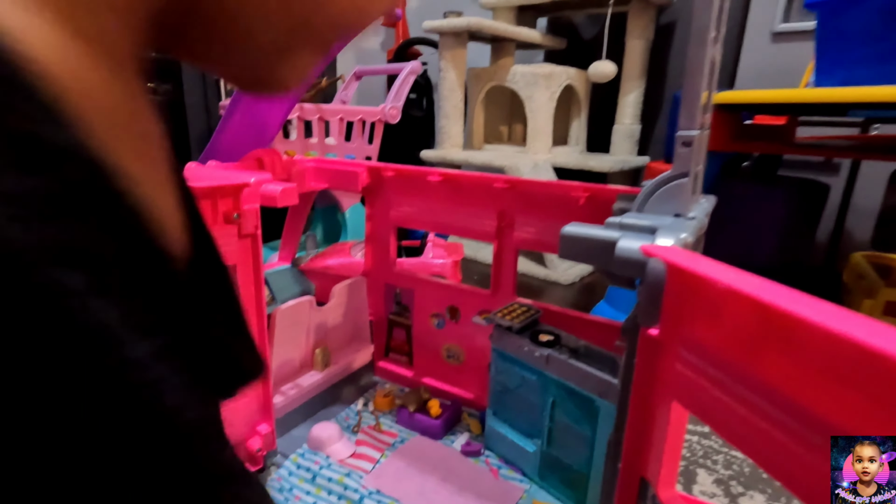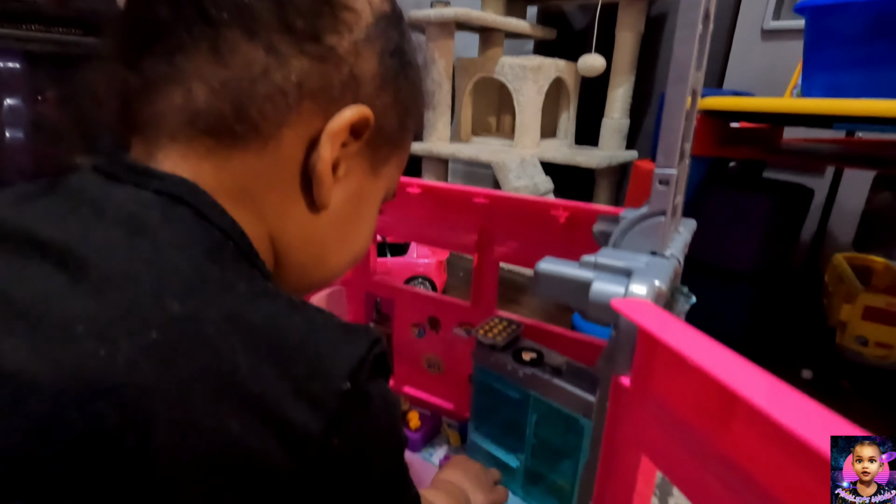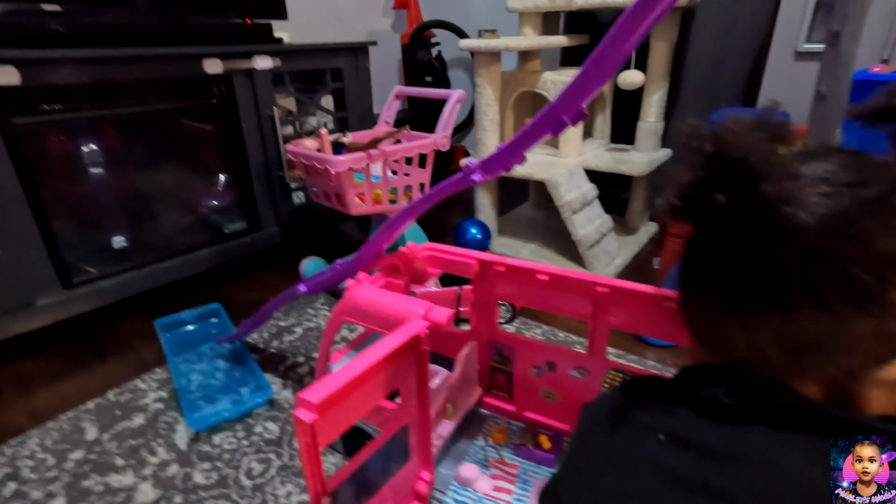You got your kitchen inside. Oh, that goes in there. Marley just had to put the sleeping bag inside the camper, so they don't get cold when they go to sleep. And they can also eat in there. They have a bunch of other main stickers to tell you the locations of where they should go.